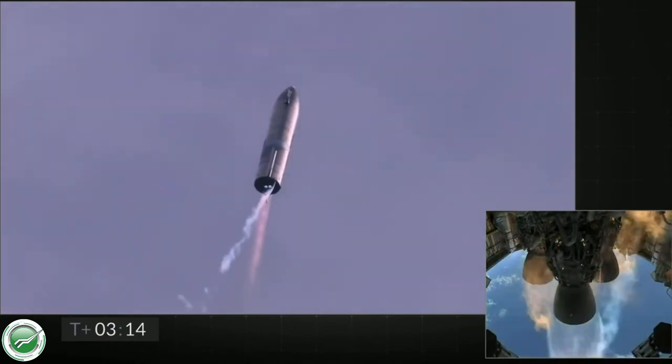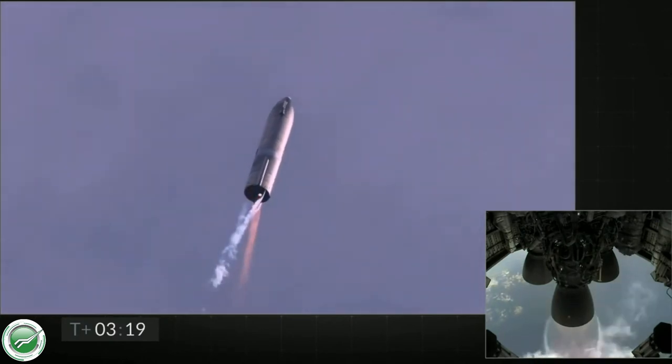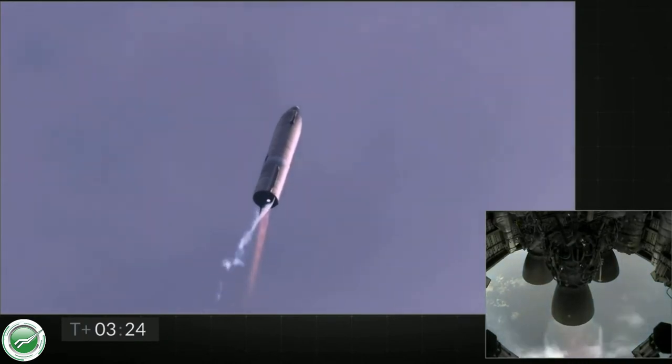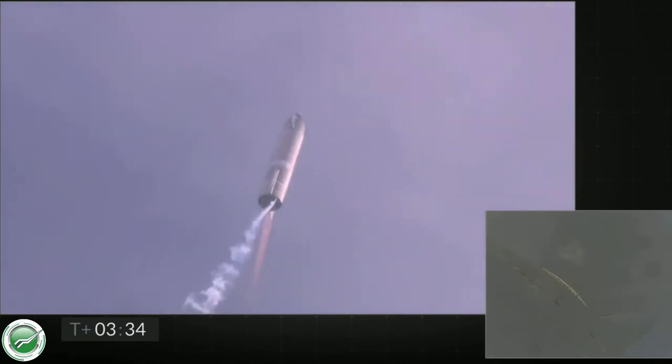I'm clear. Oh, very nice, very nice. Okay, now to switch over to the header tank for the one engine. Okay, I'm going to come back up when we hit 10 kilometers, right about in 3 seconds.